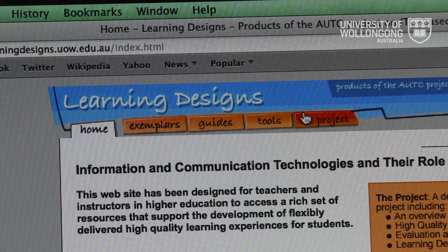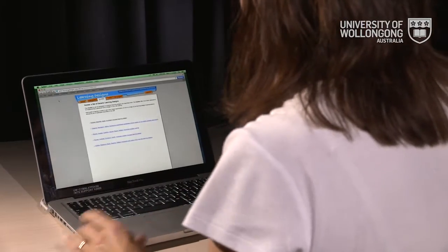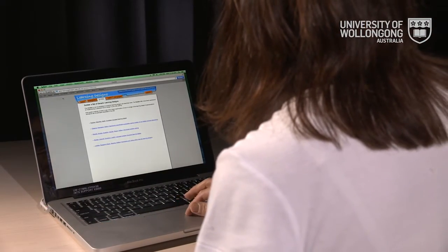So for that, a key aspect of the project was a really large evaluation phase where we firstly wanted to define, well, what does exemplary practice look like? And then use that definition to identify examples in higher education.